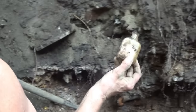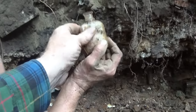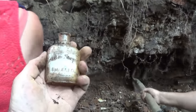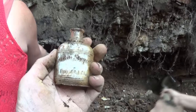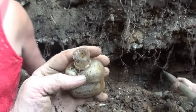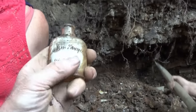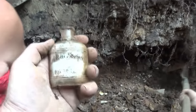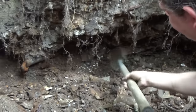Hey, that's a Larkin, I bet, honey. Looks like it. Did it say Larkin? That was this little one. Yeah, Larkin Soap Company. It's like a dentifrice, like a tooth powder. Paul found a top for that earlier, a little shaker type top. Yeah, it's Larkin Soap Company. Still got a little tooth powder in it, looks like.